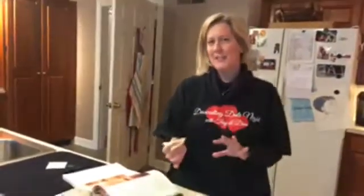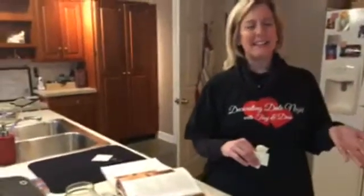Is that for the cabinets? For the cabinets, and for the counter. See how close that is? The Matterhorn? That's that one.